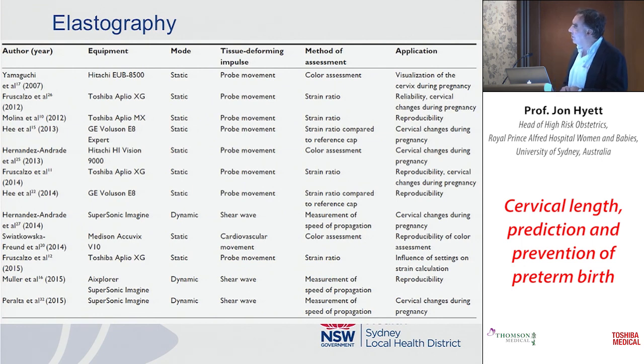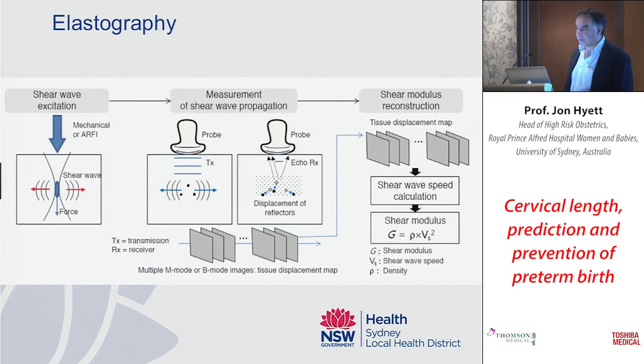These are all of the publications that have been written on elastography. You can actually see Toshiba feature quite strongly in this list. And we've now moved on to use a technology that Toshiba have developed called Shearwave. This is using the lateral propagation of the sound wave to basically give you a calibrated measure of tissue density. So this is the physics of that process.